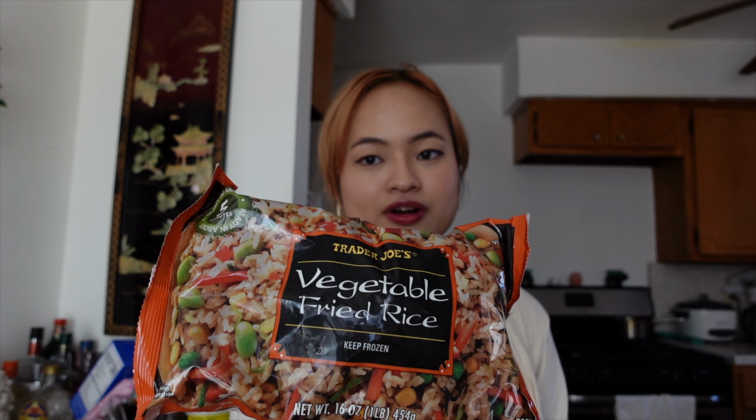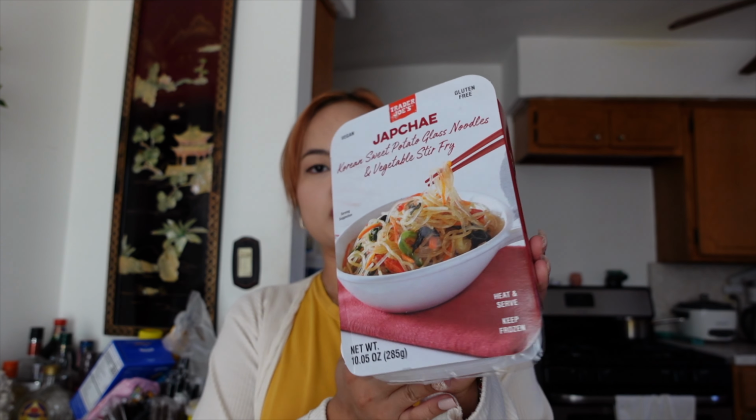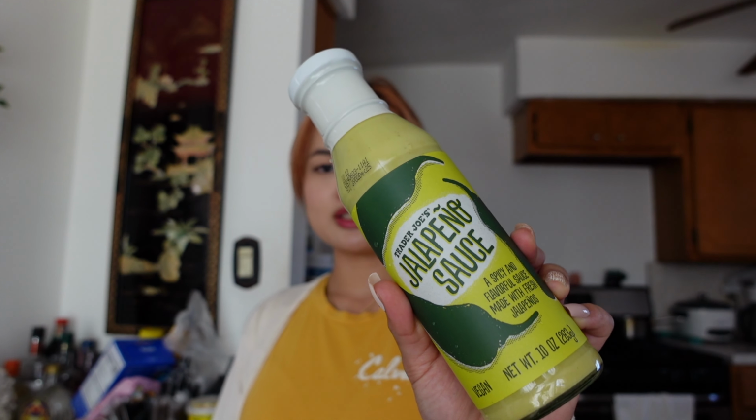First, I got this frozen vegetable fried rice. I also got from the frozen section japchae, Korean sweet potato glass noodles, and vegetable stir fry. Just want to try this out because I've been seeing it a lot on TikTok. I'm like, let's see what the hype is about. Got a jalapeno sauce. Then I got the steamed chicken soup dumplings. I feel like this would be perfect for those days when you don't want to cook. It's a whole meal right there.